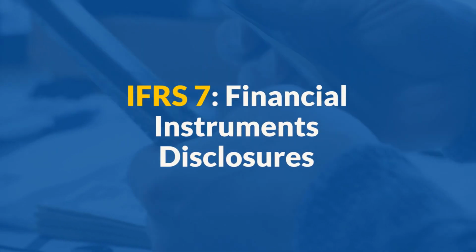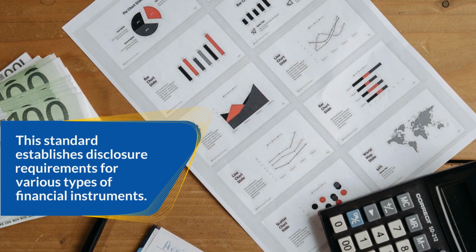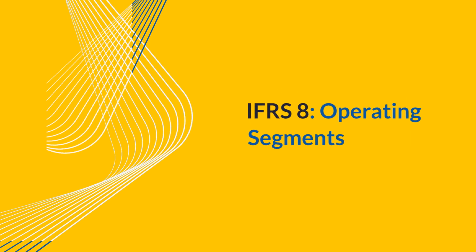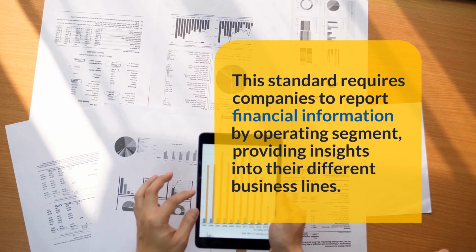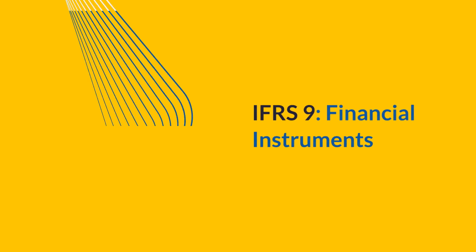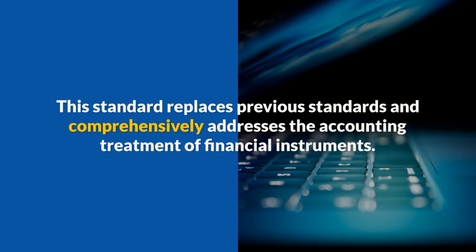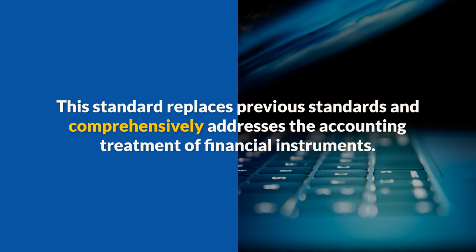IFRS 7, financial instruments, disclosures. This standard establishes disclosure requirements for various types of financial instruments. IFRS 8, operating segments. This standard requires companies to report financial information by operating segment, providing insights into their different business lines. IFRS 9, financial instruments. This standard replaces previous standards and comprehensively addresses the accounting treatment of financial instruments.